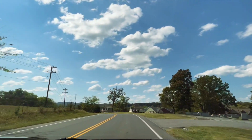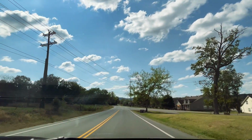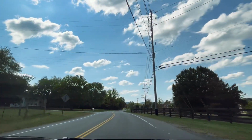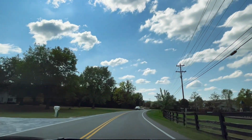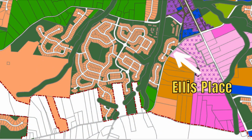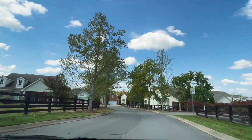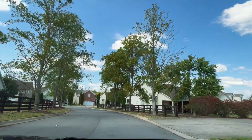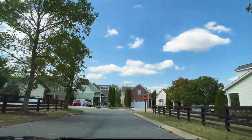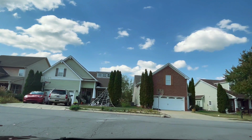And Bitticks Creek is broken up into about 6 separate areas. Four of these areas have completely different entrances, and they're not even connected via the streets. And the first one is right here. We're gonna make a right onto Ellis Place off Clovercroft Road. And we're going to make a right on the Dobson Branch Court at this stop sign.